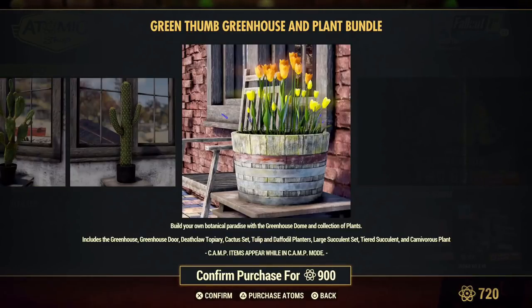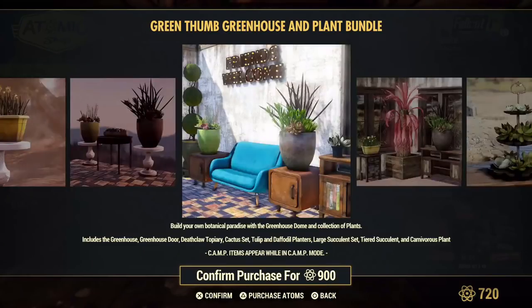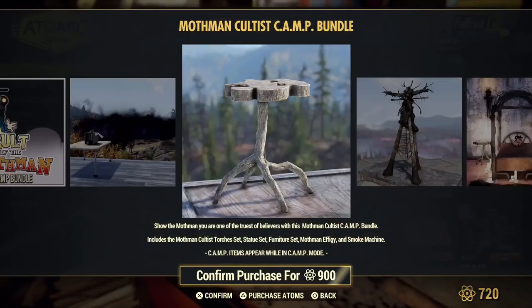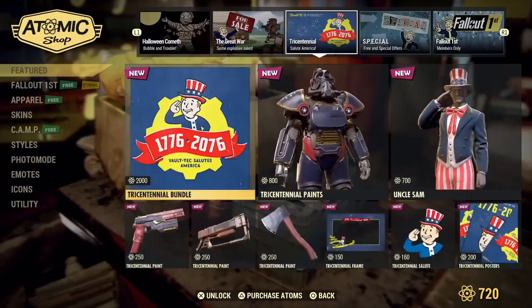So I've got that. Got them. Got that. Haven't got the greenhouse. Haven't got that. Got the plants. I've got everything, but I'm not paying 900 for two things. No bloody way. Cult of the Mothman. I've got most of that stuff as well. Why do I buy things individually?